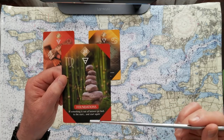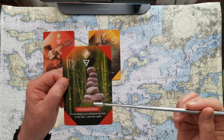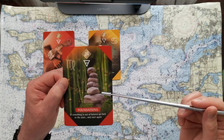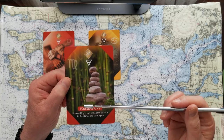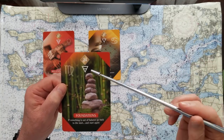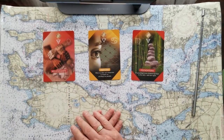You can't build a house. You can't build anything on a shaky foundation. You have to go back, clear the earth away, plant that first stone, and then you can build your foundations from that. So this, of course, is the earth element again. So those are the three cards we have for our oracles today.